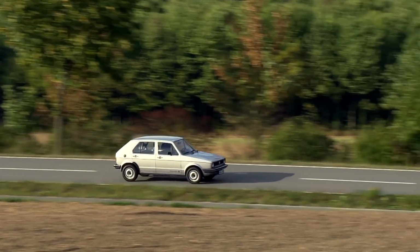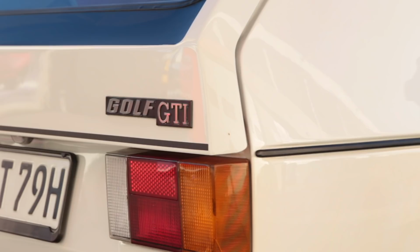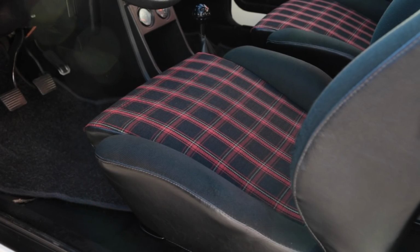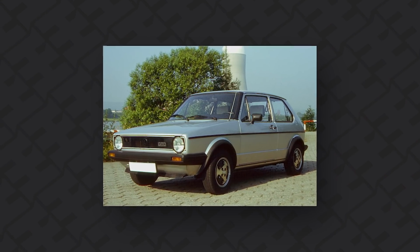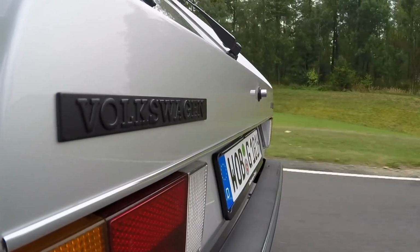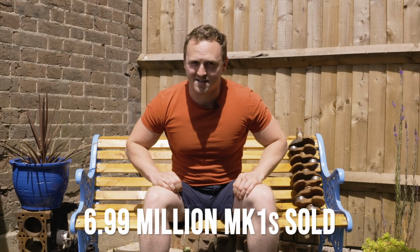Under the bonnet, engine choices range from 1.1 petrols to the 1.6-litre GTI, and the later 1.8 112 horsepower GTI, with the option of naturally aspirated diesels and the range-topping GTD that features a Garrett turbocharger to produce 70 horsepower and 96 pounds-foot of torque. Big. The Mark 1 takes the world by storm, selling 6.99 million cars worldwide, and putting the Golf name at centre stage.